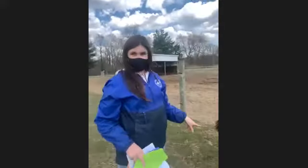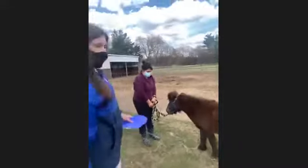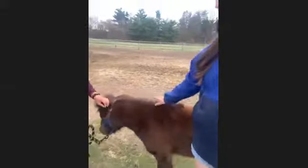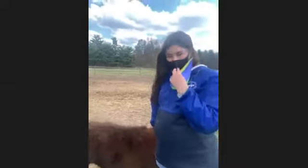And Bandit is younger than Donkey Dart. Bandit is 16 years old and Donkey Dart is 17 years old. All right, so we have our miniature horse here, which is a breed of horse. He's not a baby, he's 16 years old, right? So this is as big as he gets.